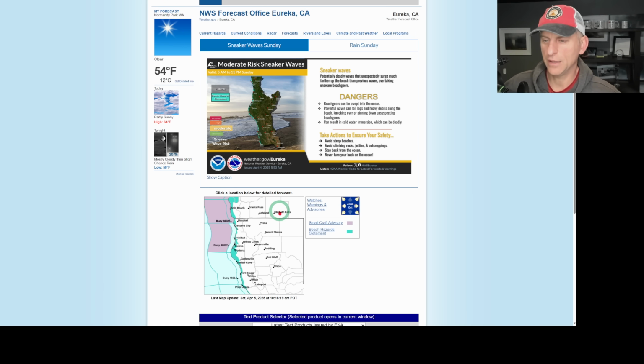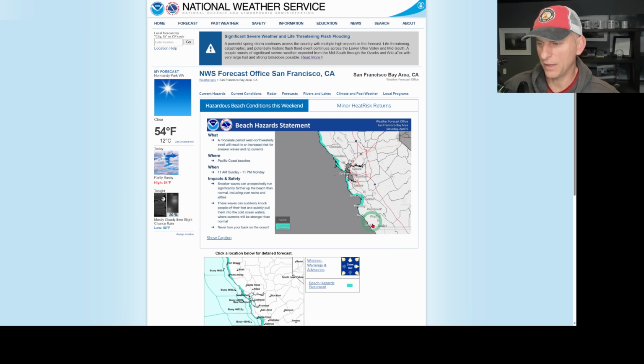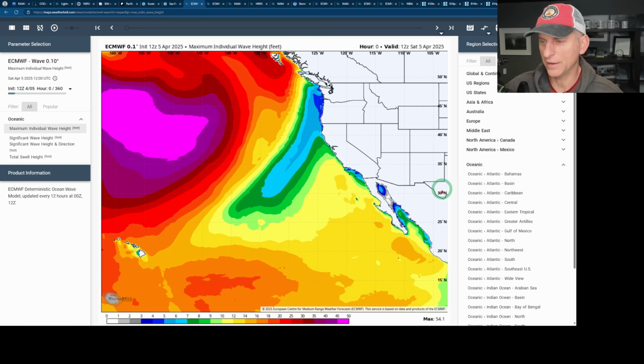So looking at Eureka, California National Weather Service, they're all talking about the moderate risk of sneaker waves all the way from Washington, Oregon, down into California, and that goes all the way past the Bay Area down towards Big Sur there. And yeah, so this is going to be mainly on through the day tomorrow and Monday as the waves start to return. A little bit of a relaxation in the waves here today, but that's going to be returning as we go through Sunday and Monday.